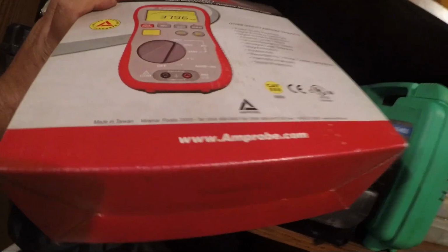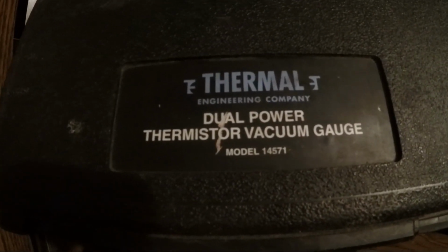This is my megohmmeter. H10 leak detector. It's a labeler. Another hole saw kit. Dual powered vacuum gauge. This right here is another impact, and it's full of all kinds of bits and stuff. That's my older one.